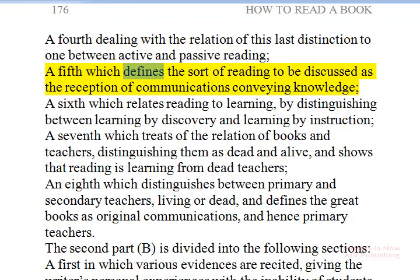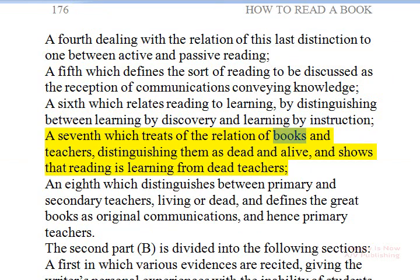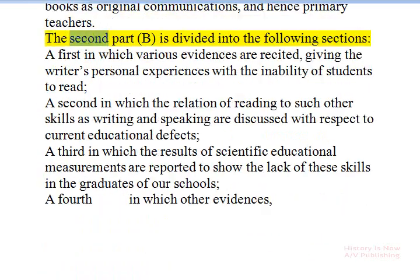A fifth which defines the sort of reading to be discussed as the reception of communications conveying knowledge. A sixth which relates reading to learning, by distinguishing between learning by discovery and learning by instruction. A seventh which treats of the relation of books and teachers, distinguishing them as dead and alive, and shows that reading is learning from dead teachers. And eighth which distinguishes between primary and secondary teachers, living or dead, and defines the great books as original communications, and hence primary teachers.